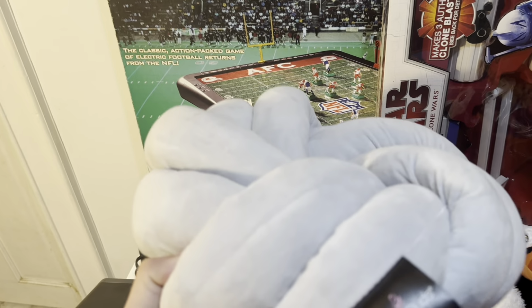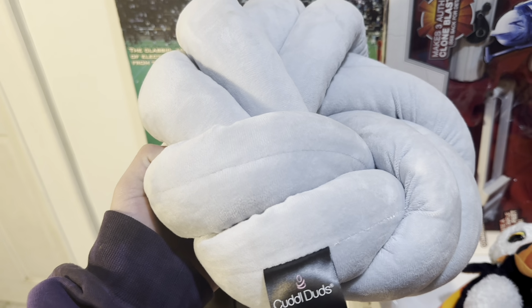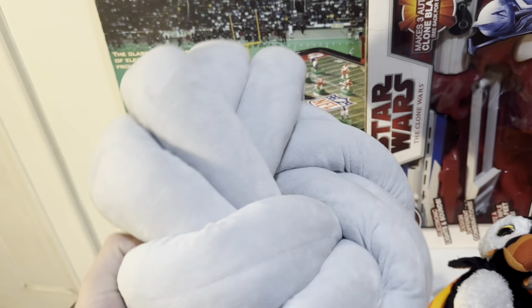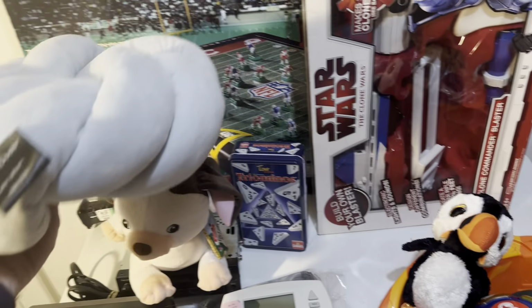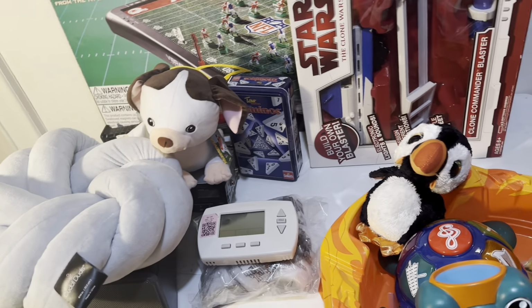After this, if anybody could actually tell me what this is, I thought it was a pillow, but I don't know. This is a Cuddle Duds. Cuddle Duds is a good brand. Cuddle Duds has a good sell-through rate, but I couldn't find any pillows that were like this, so I'm not sure what I'm going to list it at. I don't have a sold comp for you to double check the price.